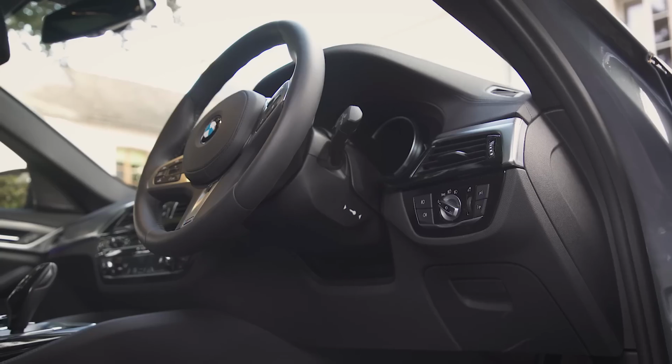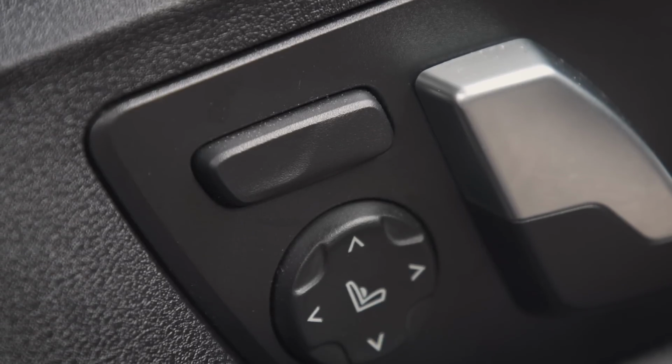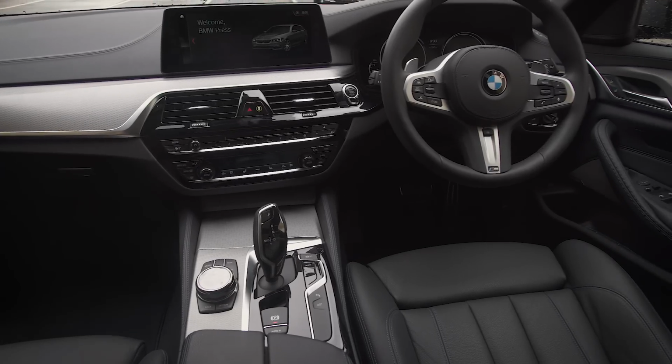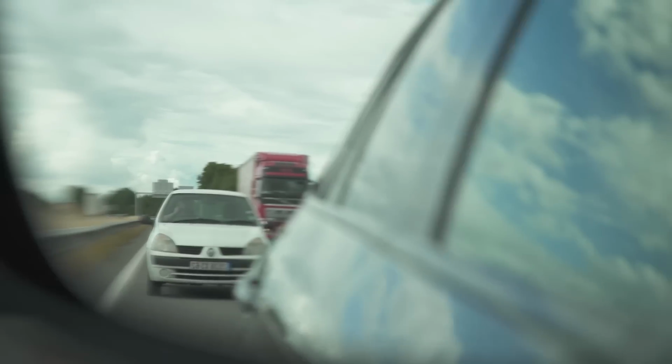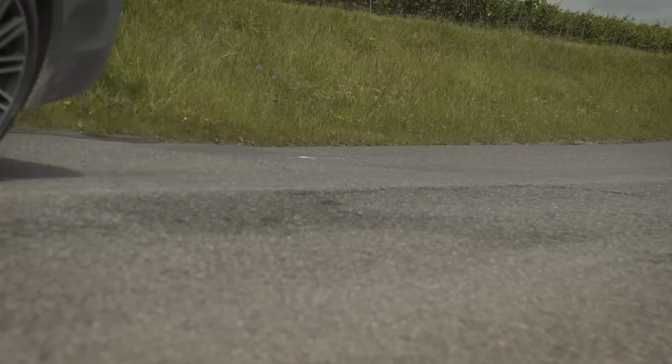There's loads of steering wheel adjustment and this car is fitted with the Comfort package, which gets you fully electric seats with memory function. The M Sport trim also gets you these sport seats with lumbar support for both the driver and front passenger. Helpful on both long motorway stretches and for keeping you in your seat when you're flying around corners.